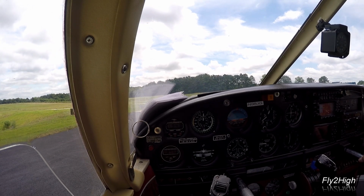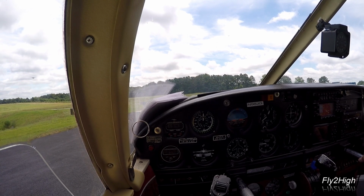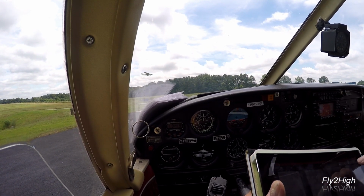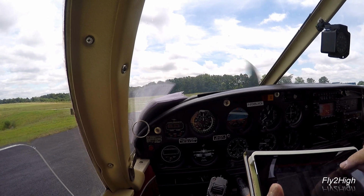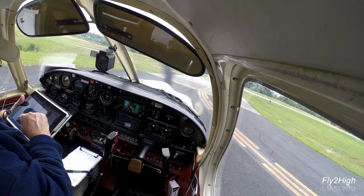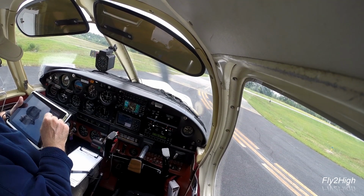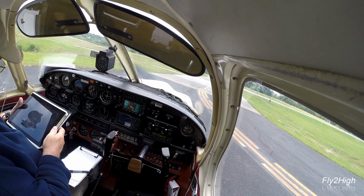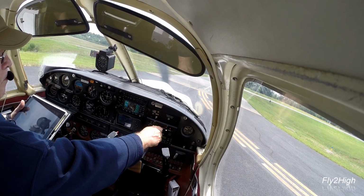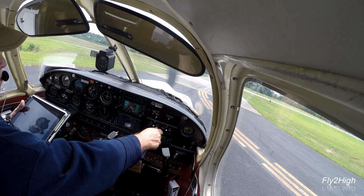If you look carefully, you can just start to see the landing aircraft on the left side of the screen, a little over halfway up. Once he clears the runway, I can safely depart. I just heard his radio call saying, clear of the runway. Plus, I can see him down there.